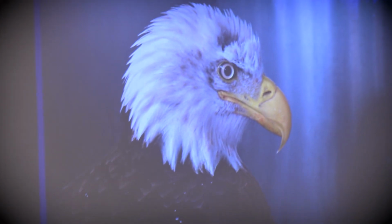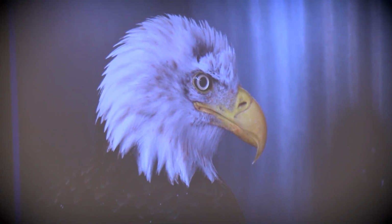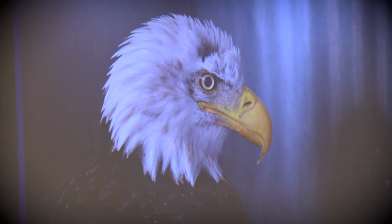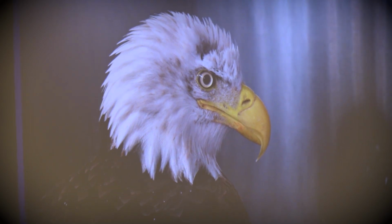So I brought some of that here today. So this is an eagle who we have a really awesome video for when we released him, but he was found on the side of the road. It's suspected that he was hit by a car while he was eating some roadkill. So we had to rehabilitate him. I think he had some wing damage, but nothing too bad.